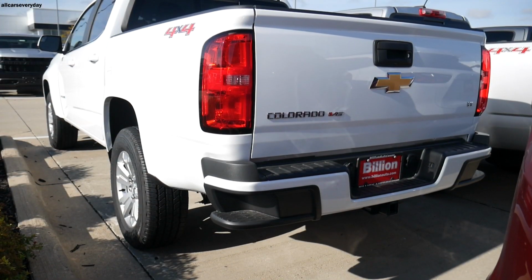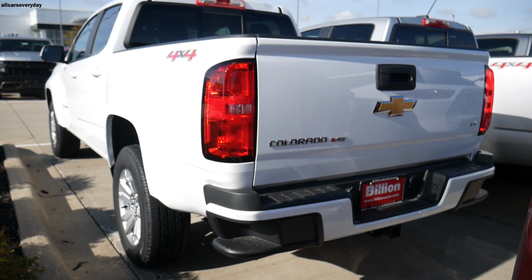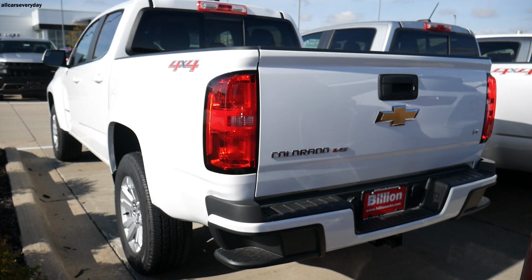But I also think that the next generation Chevy is going to enjoy a year or two of complete dominance if it's redesigned before these other two trucks, as the market is really that competitive.